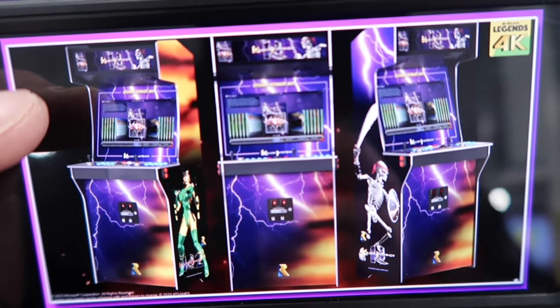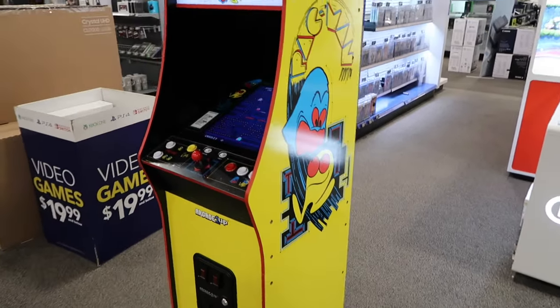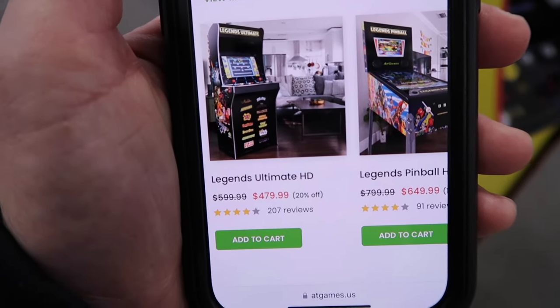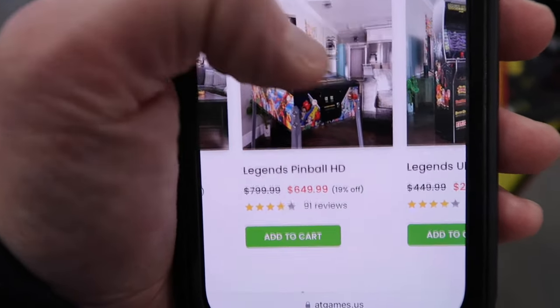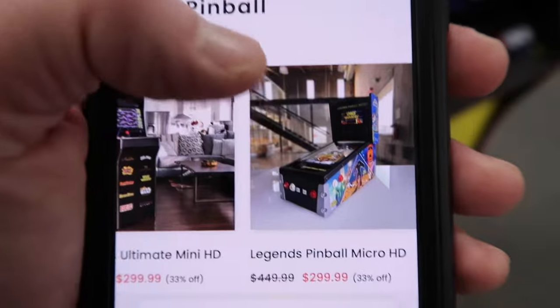You see how the XLs are looking in comparison to the Deluxe. I mean, it's gonna be that much bigger, it's gonna resemble that arcade even more. As much as the Deluxe resembles a real arcade, the XLs are bigger. Why wouldn't you wanna go bigger? It just goes to show, if we wait long enough, we will get deals from AtGames. You know, you're seeing them across the board, 20% off, 19% off, 33% off. The Micro, look at $300. There's only been one sale better, and that was $329 for everything.